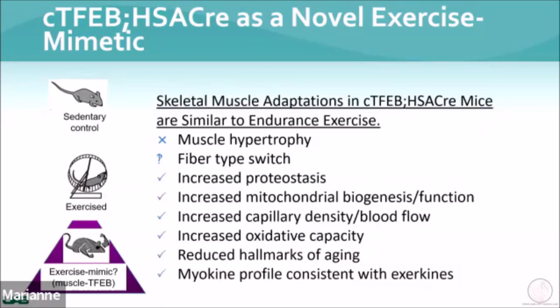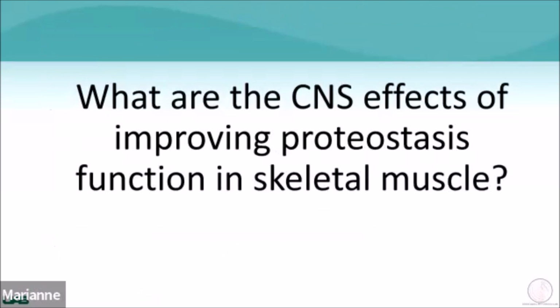But believe it or not, I'm actually a neuroscientist. I'm not a muscle expert. So what is actually happening in the brain is what I was really interested in trying to figure out. And so, are there any central nervous system benefits to improving proteostasis in skeletal muscle?